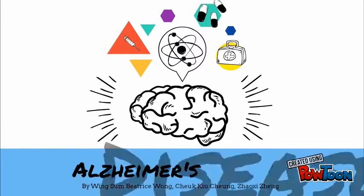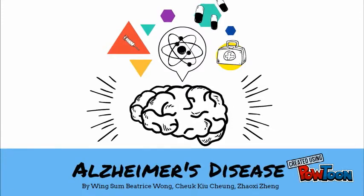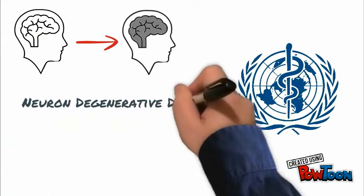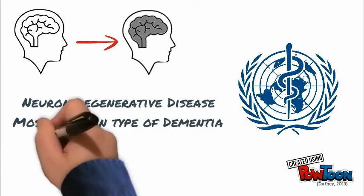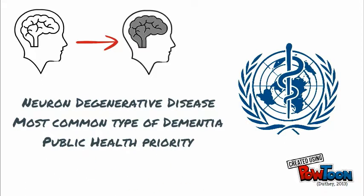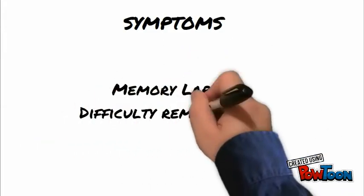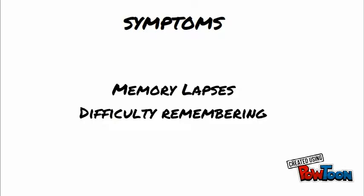Today we are going to talk about Alzheimer's disease. Alzheimer's is a neurodegenerative disease and is the most common type of dementia. It has been declared to be one of the public health priorities by WHO. The most common symptoms of Alzheimer's are memory lapses and difficulty in remembering recent events.